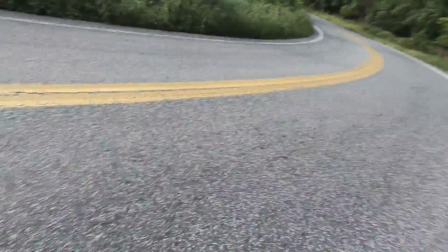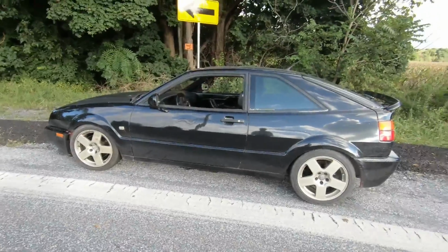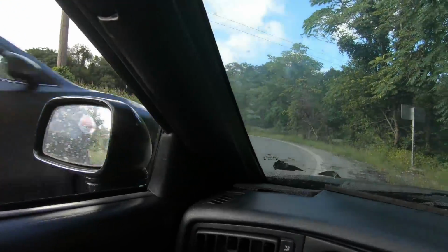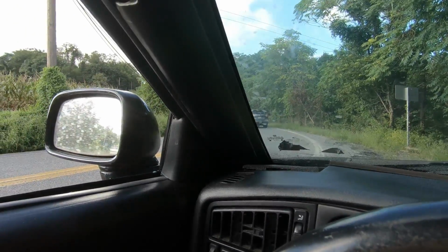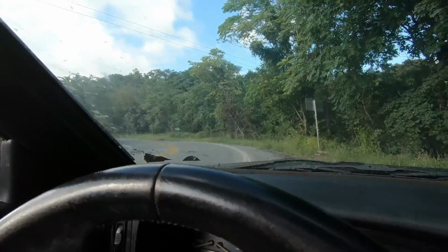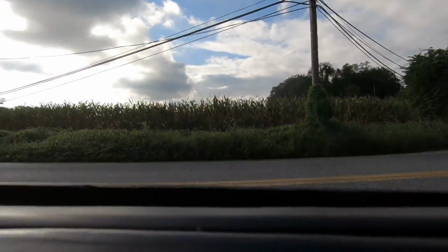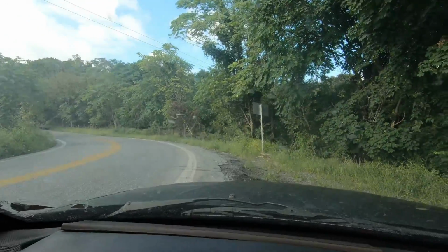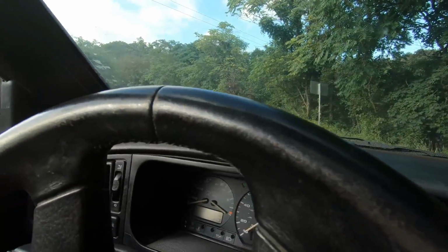Okay. Well, here we are. All right, cool. Of course, I break down on this turn where the road is so tight. I couldn't break down on a major road where I have a whole lane basically on the edge to sit in. I'm in this mess.